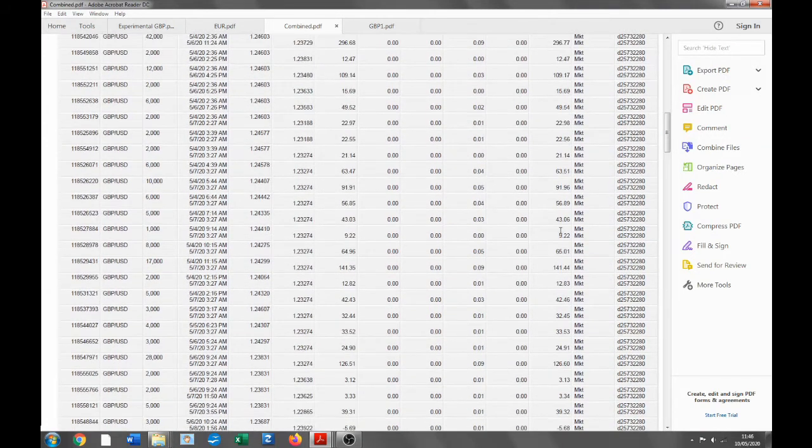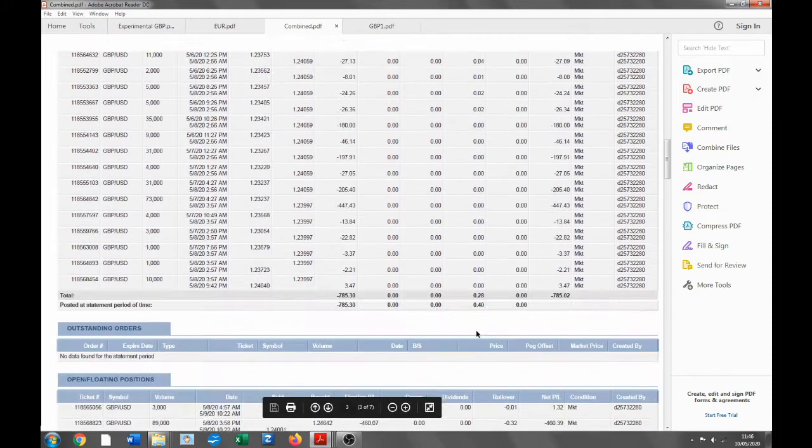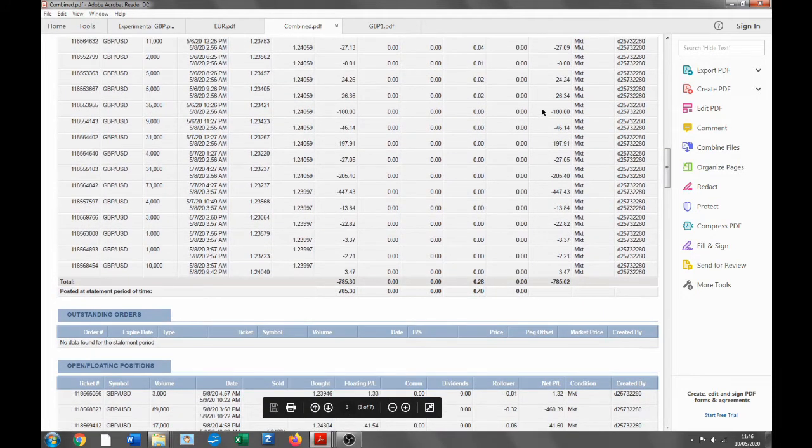And you can see there's lots of gains, lots of gains, lots of gains. And then at the very end, we have some very significant losses. And so we end up minus 785 on trades for that week.